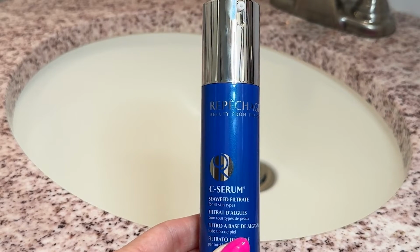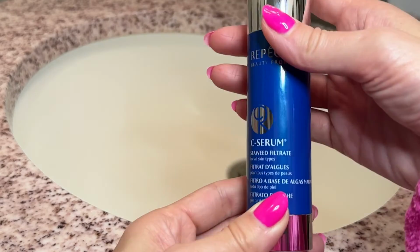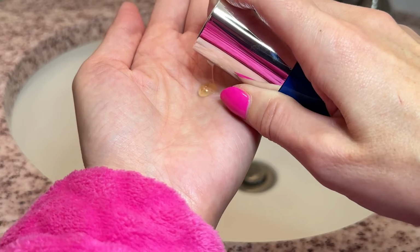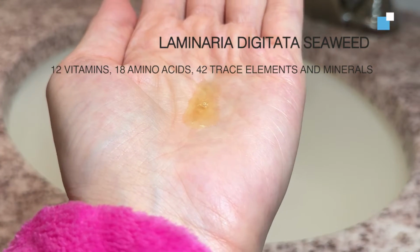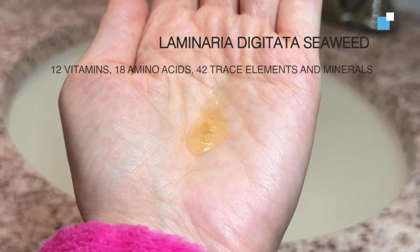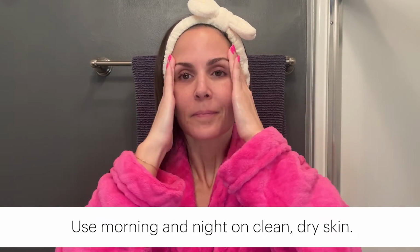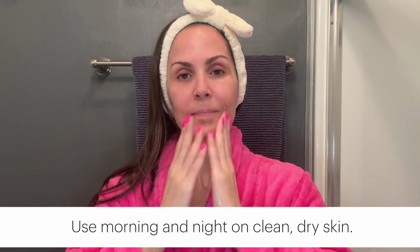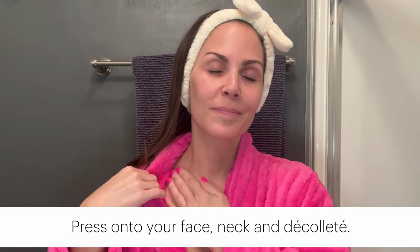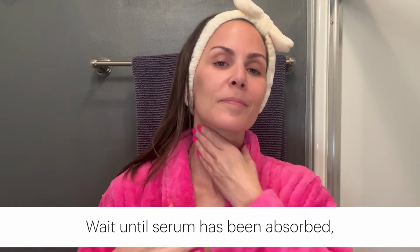This Cytoserum contains a highly concentrated, nutrient-rich extract from Laminaria Digitata seaweed, which is harvested in Maine. It's a natural source of 12 vitamins, 18 amino acids, and 42 trace elements and minerals. The lightweight, oil-free serum is meant to be used morning and night on clean, dry skin. Press onto your face, neck, and décolleté, and then wait until the serum has been absorbed and follow with your regular skincare routine.